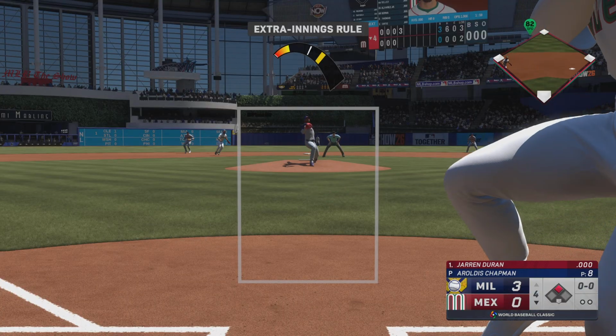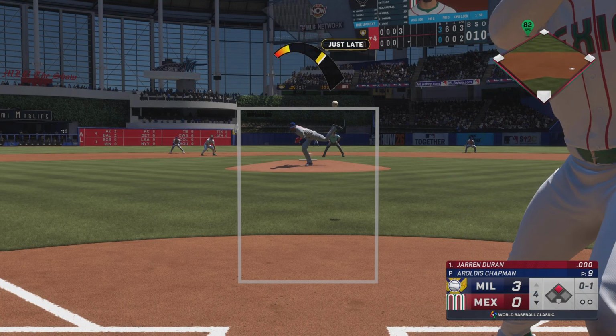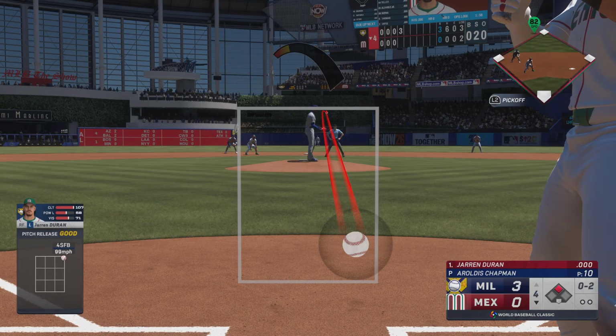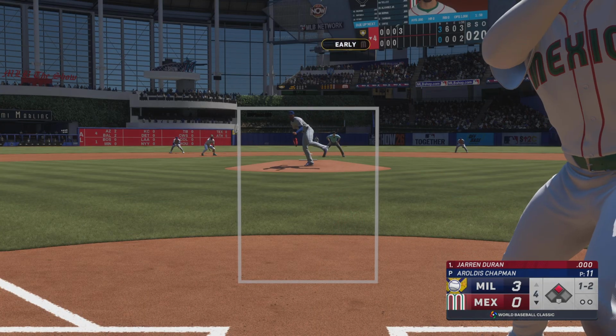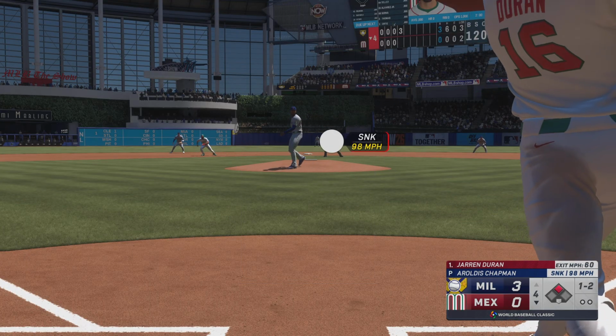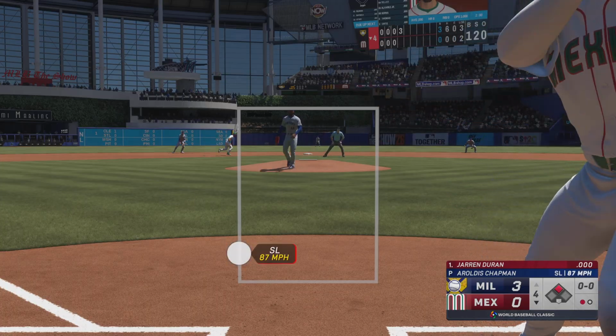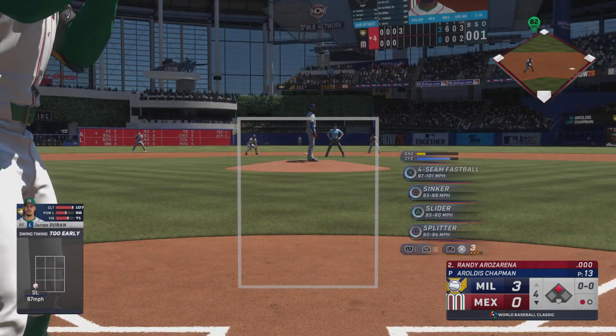Good to have you back. John Shelby alongside Chris Singleton bringing you all the WBC action from Lone Depot Park. Bottom of the fourth. Now batting Jarren Duran. That one missing inside. Gets a piece there. We'll do it again. And that's ruled a swing. It's a strikeout.